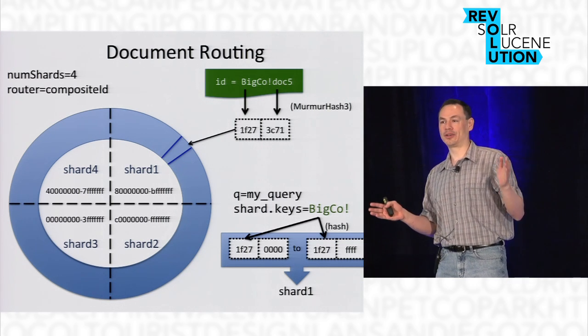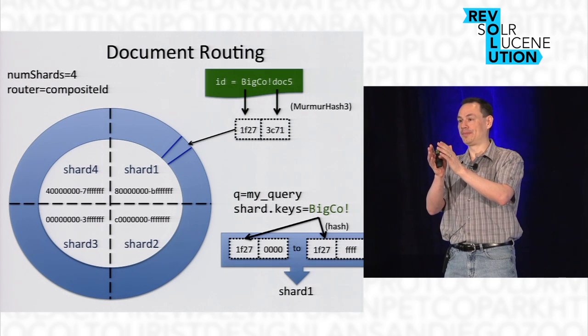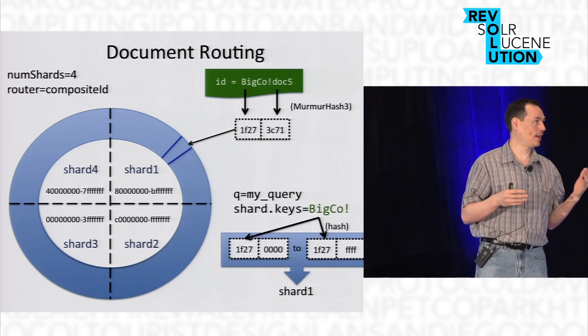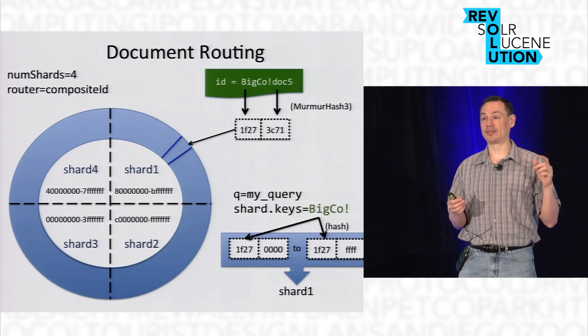If we had a way to co-locate all of a customer's data, then we could just query one shard or a smaller set of shards. And so that's the idea around this enhanced document routing. This is actually the default in Solr now.